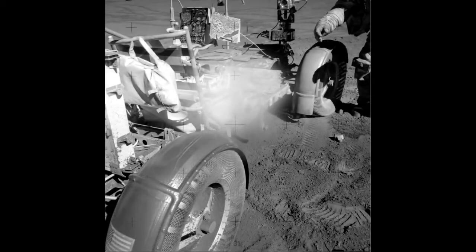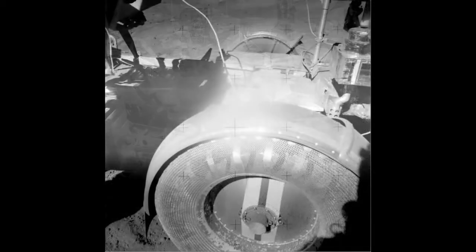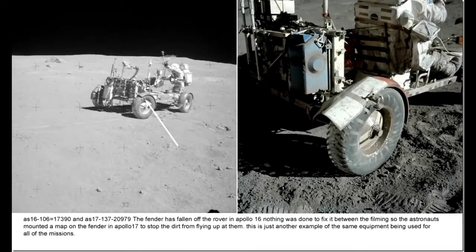Note the painted rims and the damage to the rear fender. The missing fender and painted rims here. The fender has fallen off of the rover in Apollo 16 on the left. Nothing was done to fix it between the 2 mission filmings, so the astronauts mounted a map to the fender in Apollo 17 to stop the dirt from flying up at them. This is just another example of the same equipment being used for all of the missions.